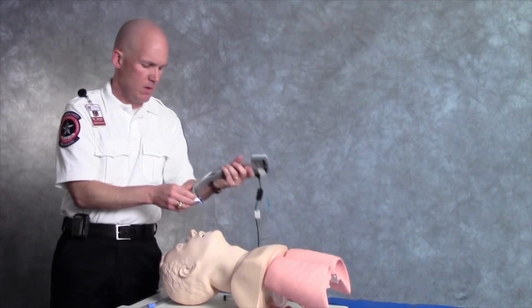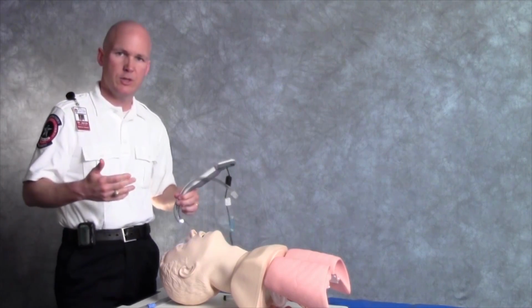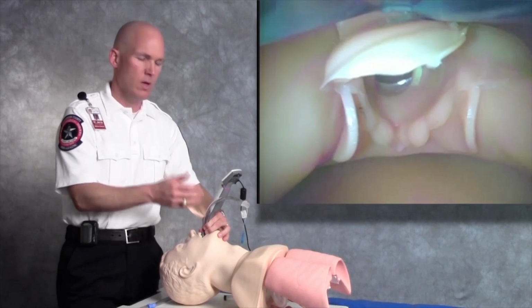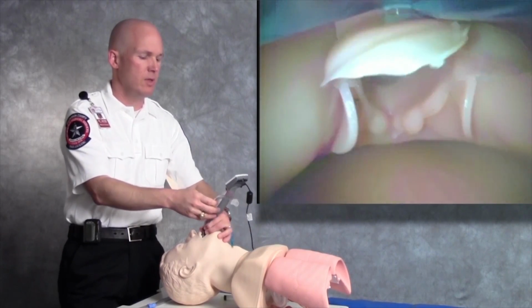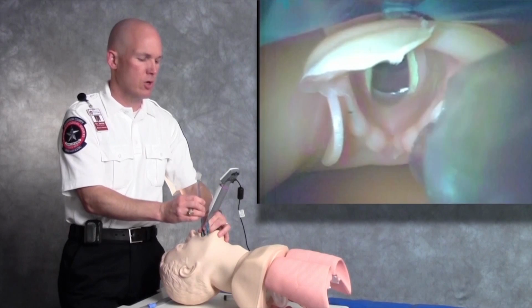All right. Now, the next is just a little subtle issue here. So the medic goes in, we get the view, but it turns out the medic will say, well, I have this great view, but the tube just keeps going too far laterally. So let me demonstrate what that looks like. The tube just won't turn.